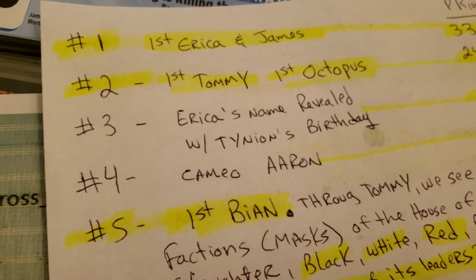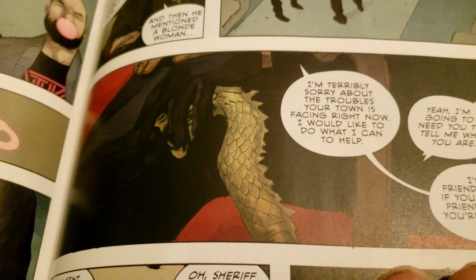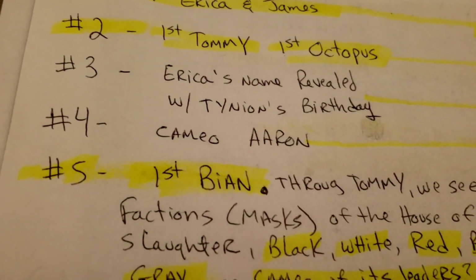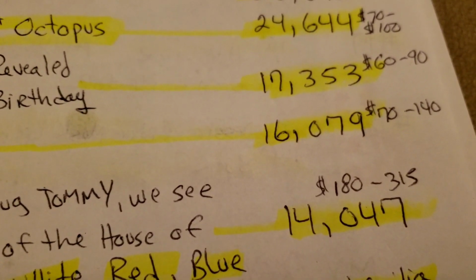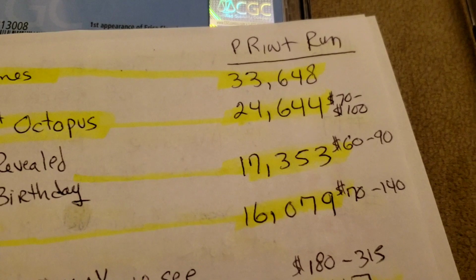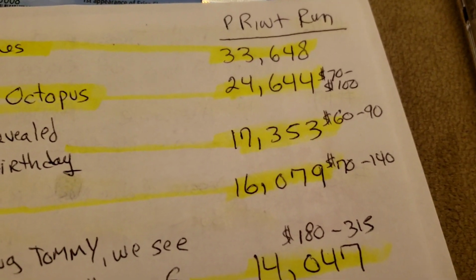Issue number 4 has a cameo by Aaron. We're going to see that. Now this is his cameo. That's his cane. And that is a tattoo in his hand. That's Aaron. That is as much of a significance for that book as there is. 16,079. On raw it goes for $70 to $140 raw. Now, as is the case for all indies, print run just keeps dwindling down after the first one. So we're down to 16,079 for that.